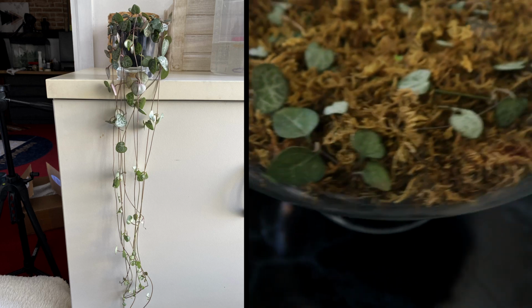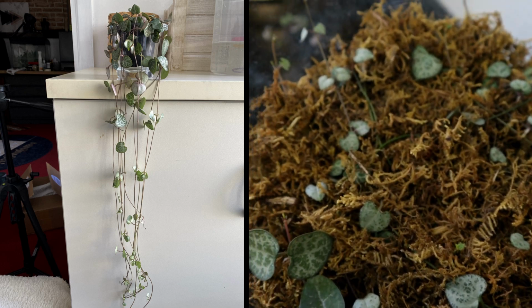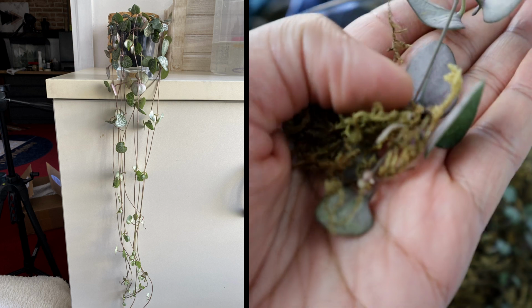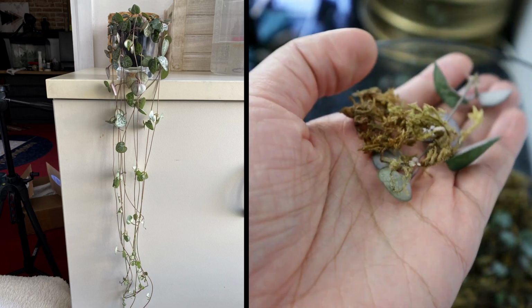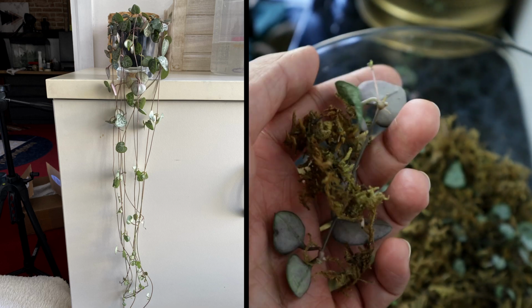After several of these cycles, as a last-ditch effort, I thought I could save what remained by propagating it with moss, and it seems to be doing pretty well. Fingers crossed it continues to do well so I can repot it in the future and reunite it with its siblings.